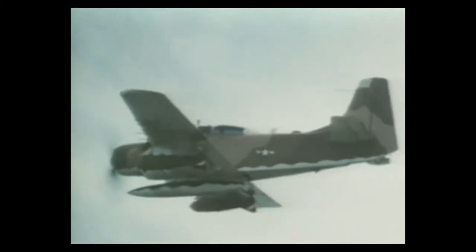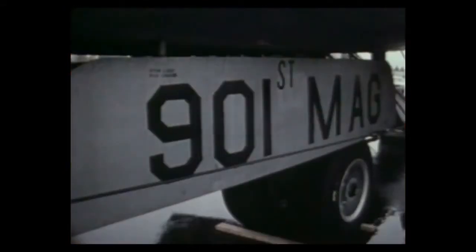The A-1E Sky Raider really illustrated a need for an aircraft that was maneuverable, close to the ground, close to the bad guys, where you could look out the window and see what you were attacking to differentiate between the friendlies and the bad guys in a very reliable manner.